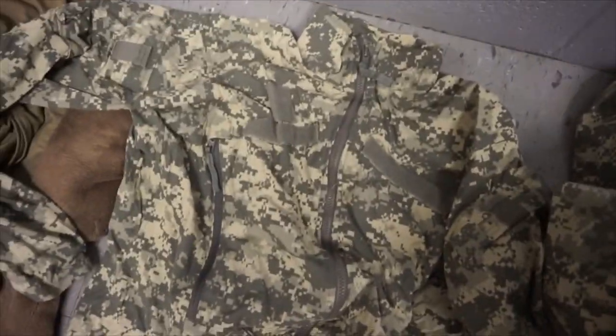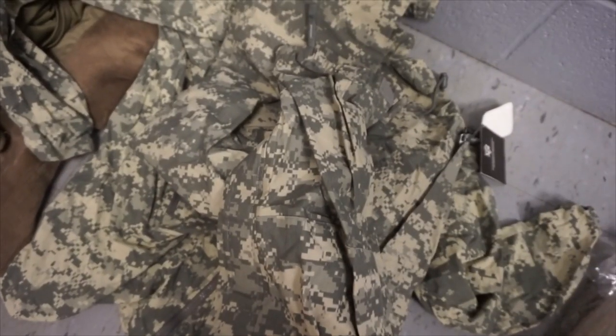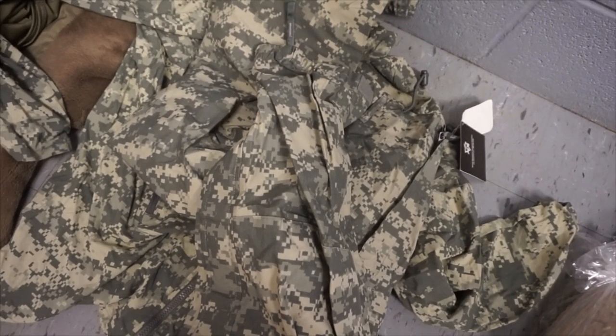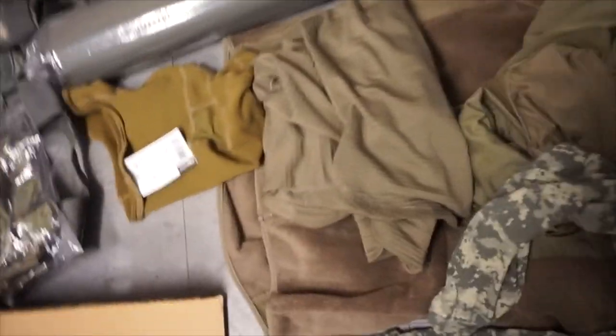And then this is just more cold weather, top and bottom. So it's just like that one, but in the ACU variant. I've seen people wear this, but I like the OCP camo pattern better. So I just wear my waffles under. Speaking of waffles, here are your waffle bottom and top.